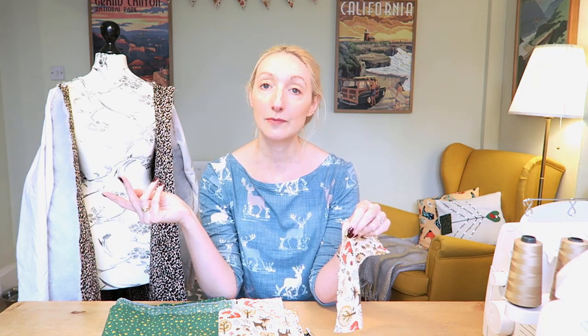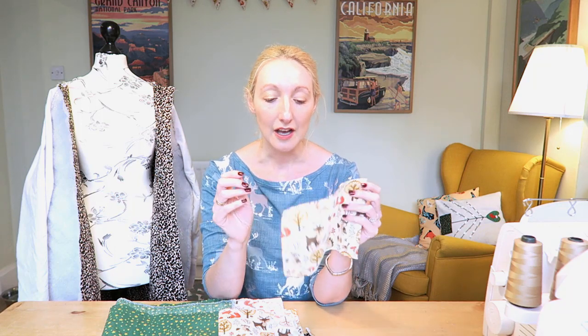I'll probably bring them out at New Year, and if I have got friends perhaps coming over another time as well. So yeah, really pleased with those. They were so easy to do. All I did was put my fabric out on the table, drew around a book, and then I've overlocked all of the edges and then top stitched it round. So they were super easy.